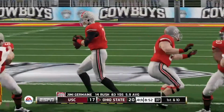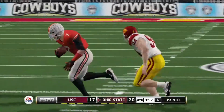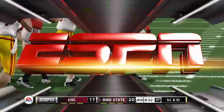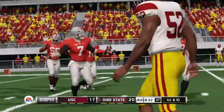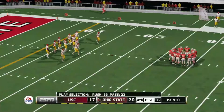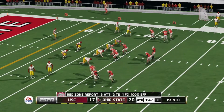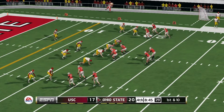Well, I think this is the strength of both of these quarterbacks, is using their legs and creating plays with their feet. They haven't been uber successful throwing the ball, and I think the team that runs the ball the best, both with the quarterbacks and the running backs, in this fourth quarter is going to wind up coming away with the win. Ball spotted at the USC 18.